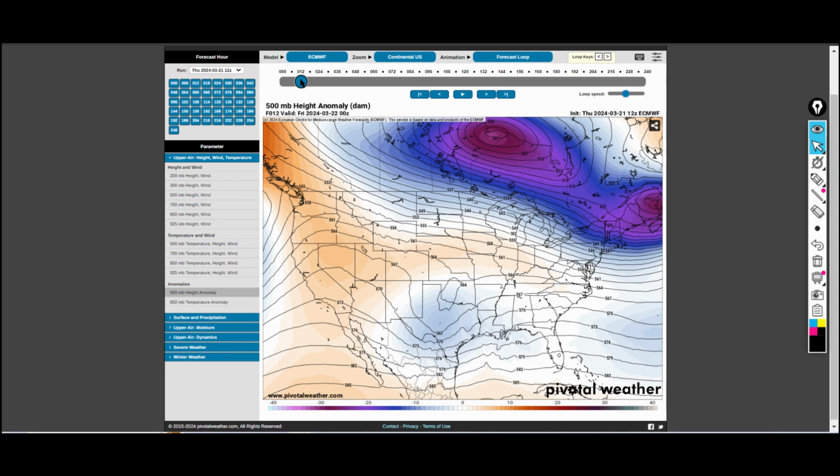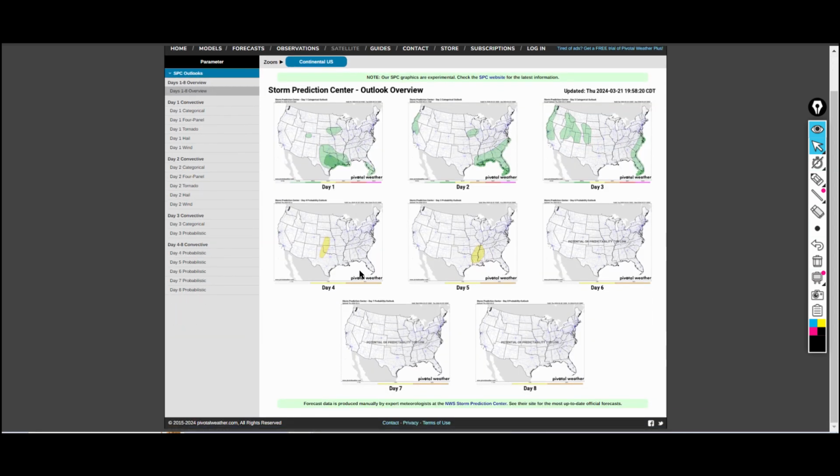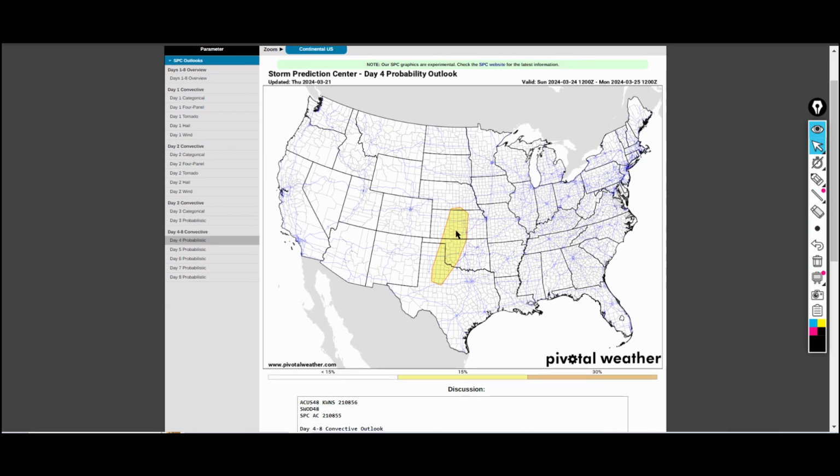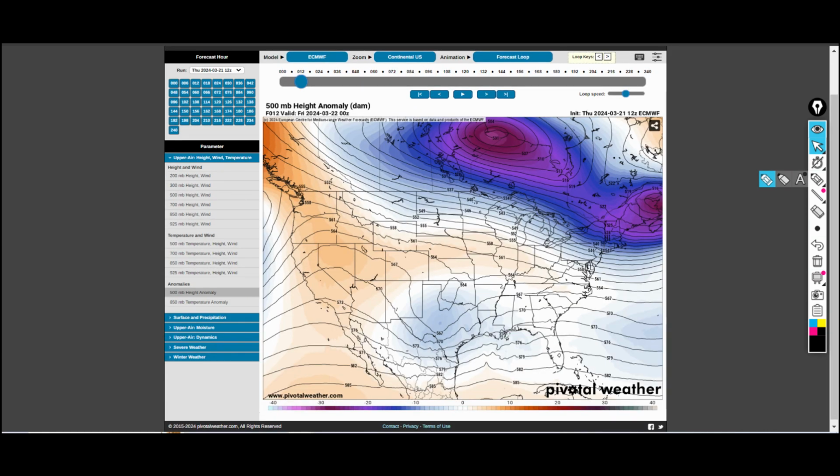And also, the SPC has a day 4 probability of severe weather in these exact areas in Kansas, Oklahoma, and Texas, in that kind of small area outlined there. And then we also have another risk of severe weather for Louisiana, Mississippi, Arkansas, and western Tennessee. That is highlighted there, so we'll have to see what happens with that, if they expand it or anything like that.